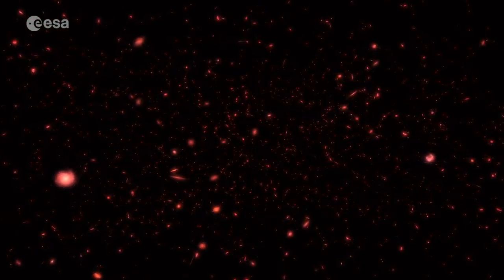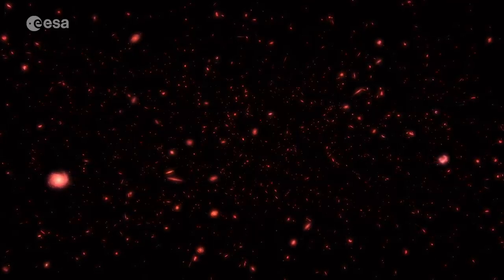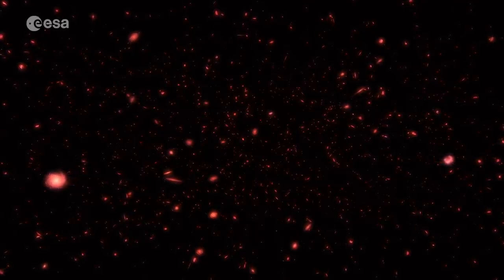Hubble's observations of lensing effects have also given us a glimpse of the cosmos that will be unveiled by the upcoming NASA ESA CSA James Webb Space Telescope.